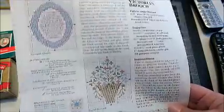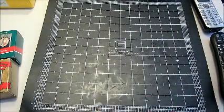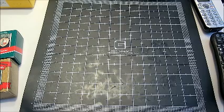DMC is the company that makes a lot of the floss that you use to stitch these with. So the whole pattern's here. I checked eBay, and these are actually selling. One just sold for $8 or $9. So that was a good find. So I'll keep that, sell that, and I think that was it for the weekend.